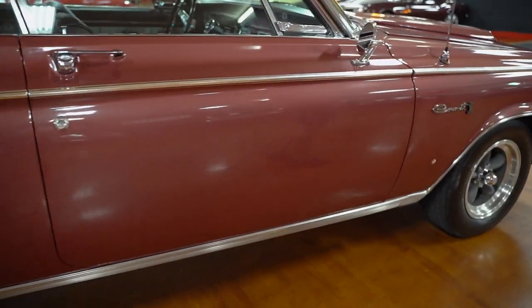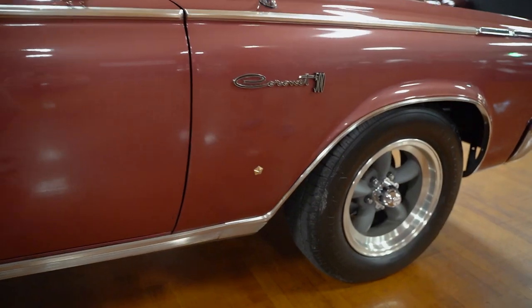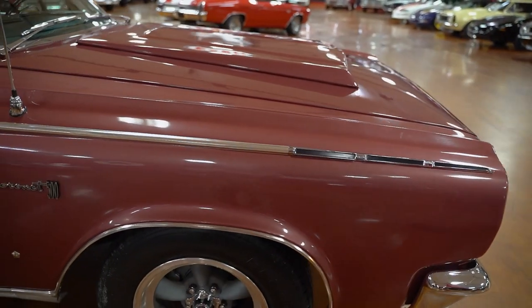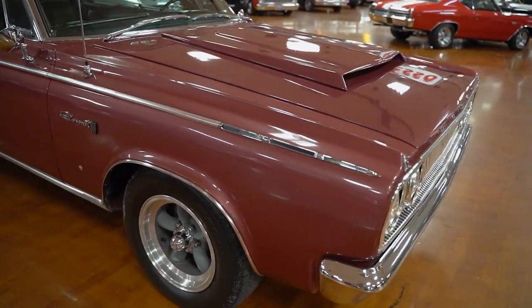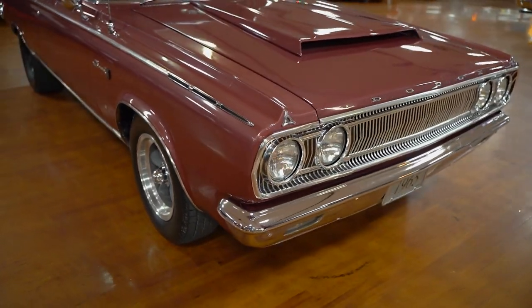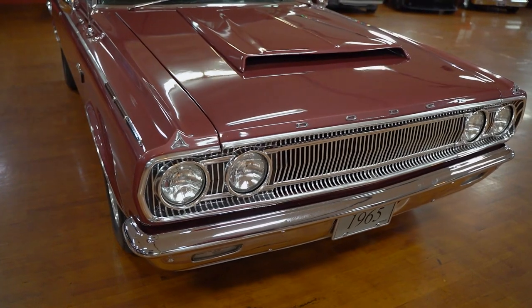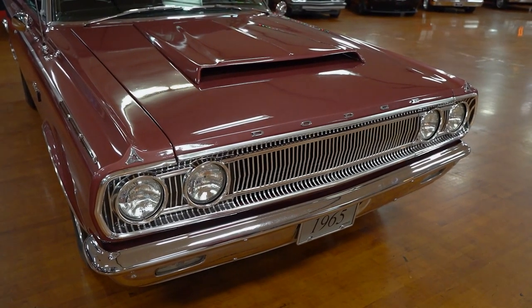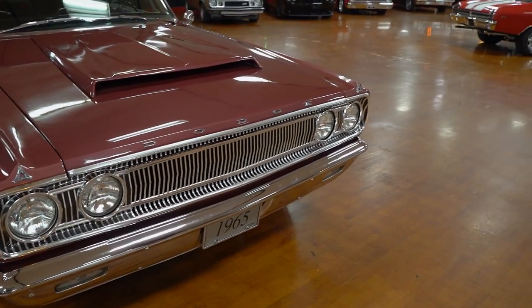Coronet 500 badging there on the passenger side front fender. BFGs on the front as well. Chrome on the front bumper is just as nice as the rear bumper. Got a 1965 Chrysler tag down there at the bottom, down low, to represent the year of the car. Chrome wiper blades, chrome wiper arms.